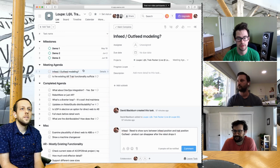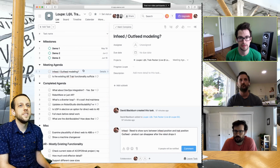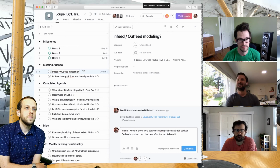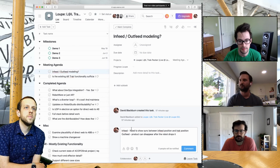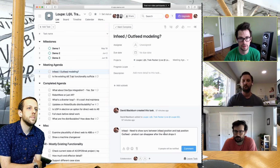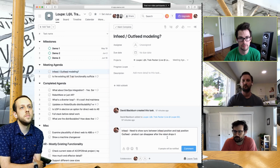Yeah, I think whatever makes the math easier on the HMI implementation. Agreed. We need to show sync between infeed position and the track position, and then the product can disappear after the robot drops it. That's what we're going to go with first. That's a good start.